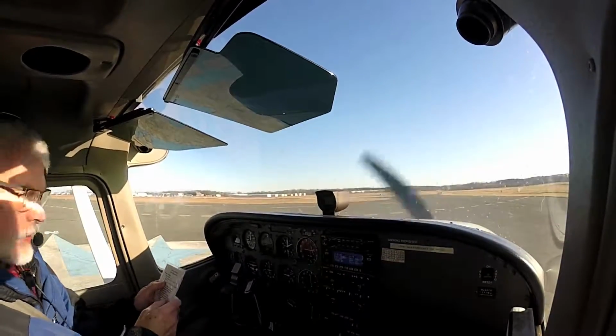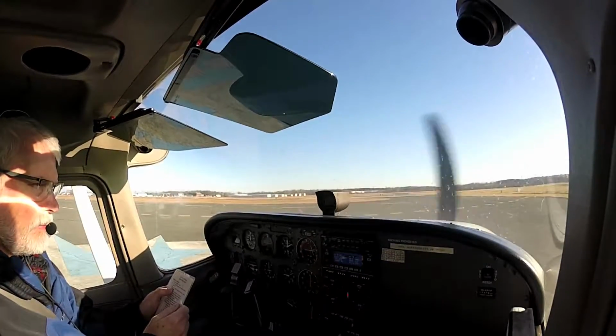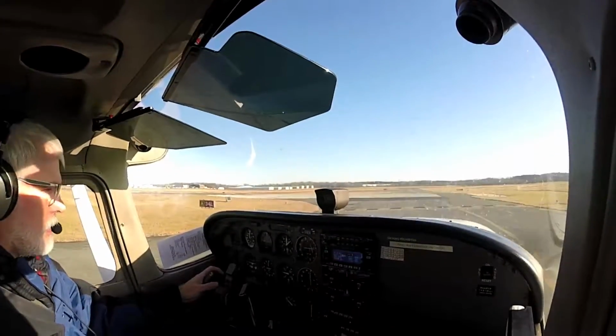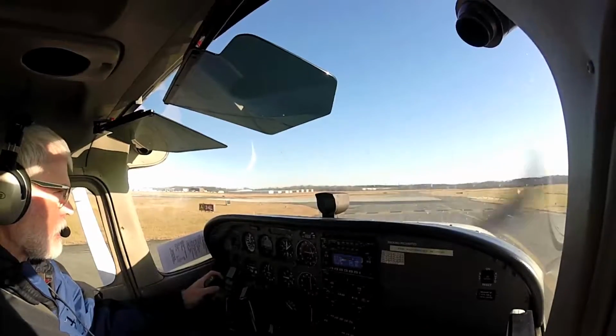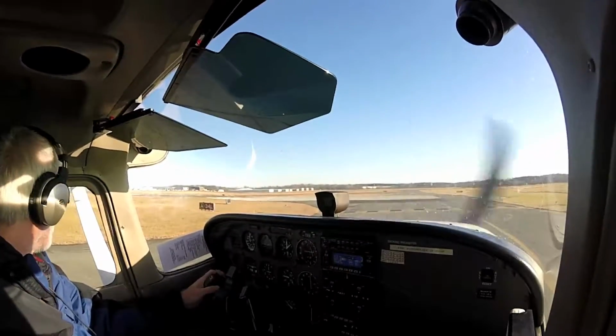Pilot, passenger. Seats are set the way we like. Manassas Tower, Cessna 9501 Foxtrot, number 1, 34 left.